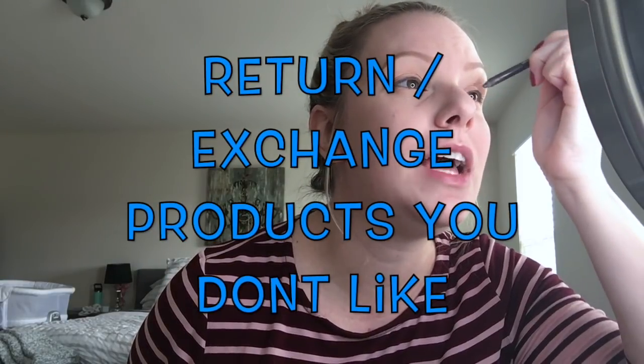Okay, the next hack I want to tell you guys about is their return policy. They will take back pretty much anything. So if you buy something and you don't like the scent, they will take it back, used or not. Just make sure you tell them whether or not it's used, because if you don't tell them, they'll assume it is used and they have to actually destroy the product.